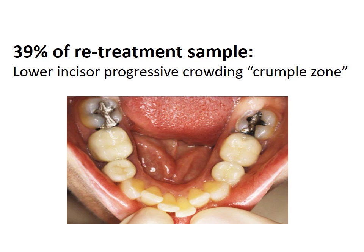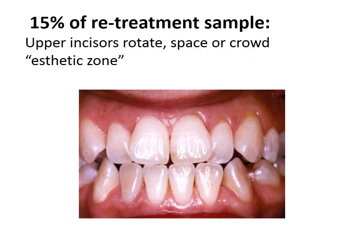Similarly, in the upper incisor area, changes can occur and create undesirable shifting. So of our sample, that was 15% of the problems that we saw. Because of the irregularity in this area, people become self-conscious and they frequently seek treatment because they don't like their smile anymore, or the way the teeth have darkened spaces between them or on sides of them as they rotate.